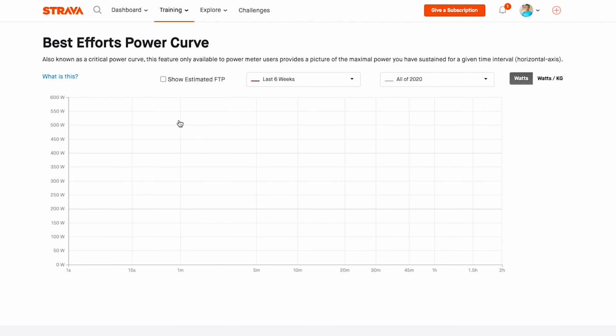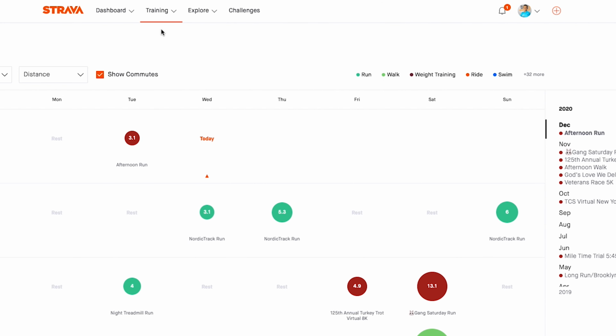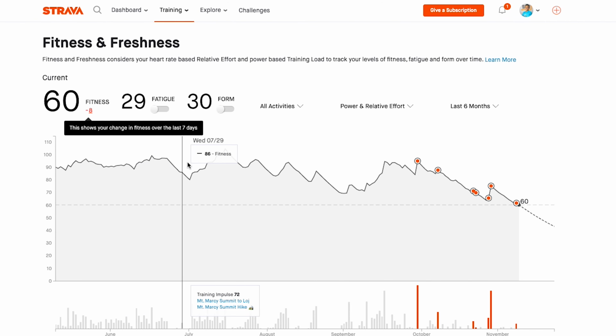So also under the training drop down, you have something called Power Curve, which if you have one of those power devices, a third-party device that you can attach on, it'll give you an overview of your power effort throughout the time. And then lastly, you have something called Fitness and Freshness. Basically, if you use your heart rate monitor on your watch or anything like that, it'll give you an overview of how your fitness is going over time. So you'll see a graph. It'll show you your fitness level.